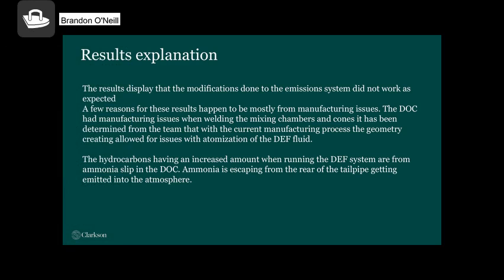The results clearly demonstrate the emission system did not work as it was initially predicted. Many of the reasons for this can be attributed to the manufacturing issues with fabricating the DOC system. Some of the mixing chambers had been improperly welded, which caused issues with the atomization of the DEF fluid. The increased hydrocarbon levels from the DEF system are caused by what is known as ammonia slip, in which ammonia escapes the rear of the tailpipe due to higher levels of DEF fluid in the system.